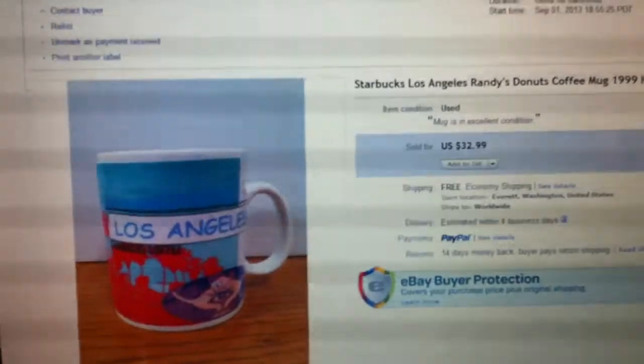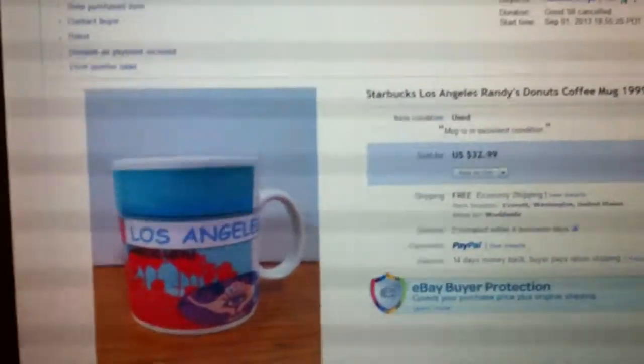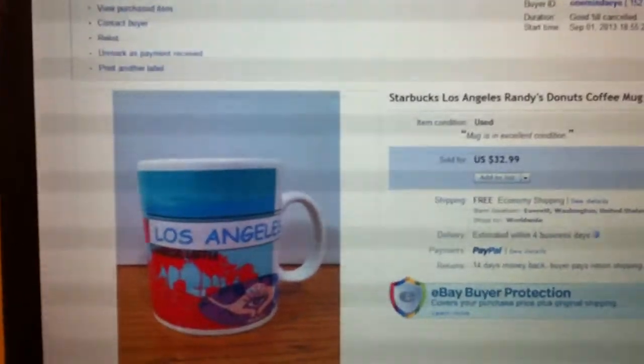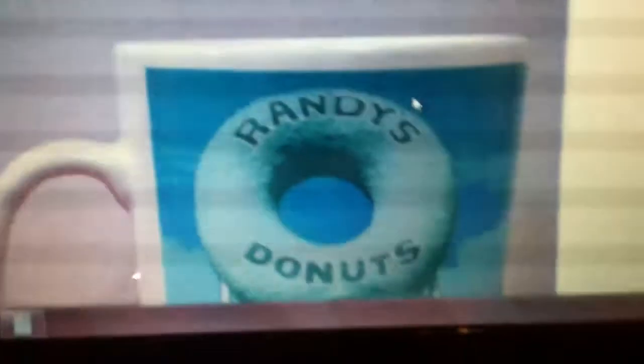It was a 20-ounce Starbucks Los Angeles mug with Randy's Donuts and coffee. Basically Starbucks Los Angeles Randy's Donuts coffee mug, huge 20-ounce Hollywood. If you don't know about Randy's Donuts, I can show you a picture of it. It's the big donut on the store down there in Los Angeles. It's pretty much a landmark down there. So I had picked that one up for, like I said, $1.99, and I ended up selling it for $32.99. So that was a pretty good profit.